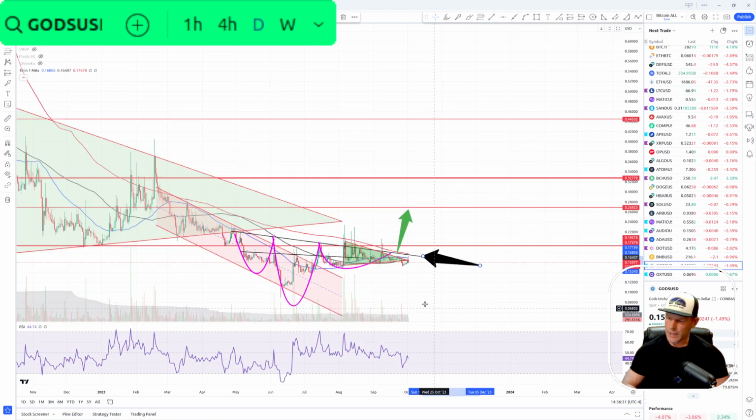Gods has an inverse head and shoulders pattern going on there, and that neckline has not been broken to the upside yet. However, caution, the 50-day moving average, neckline, and 200-day moving average are all overhead. So once that breaks, it'll go for a ride, but you've got to watch all of that. Personally, I'm not going to be interested in this unless and until it looks like it is going to break that or does break that and confirm. And that neckline right now sits about 17.4 cents and descending.